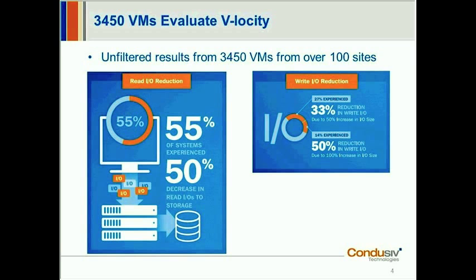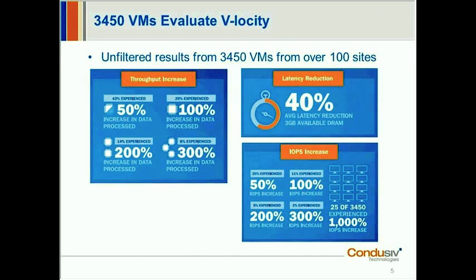Now, that's pretty significant. But we're not just talking read I/O here. We're also talking write I/O, because 27% of all systems see a 33% reduction in write I/O to storage. In fact, 14% of systems have such high levels of I/O inefficiency, GQ, that you were talking about, that 14% of systems get a 50% decrease in write I/O. And that's on top of the decrease that they're seeing in read I/O. So if you go to the next slide, you say, how does I/O reduction at the virtual server layer relate to performance in my environment when it comes to throughput, response time, IOPS? Well, yeah, we have all that data for you here.